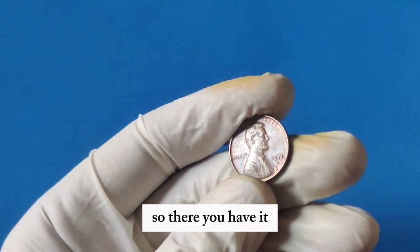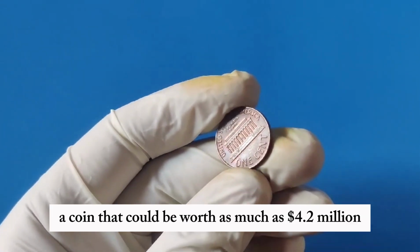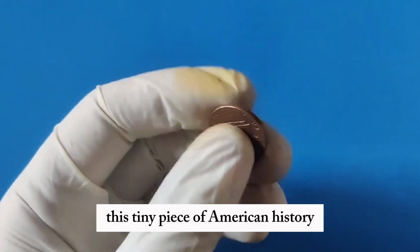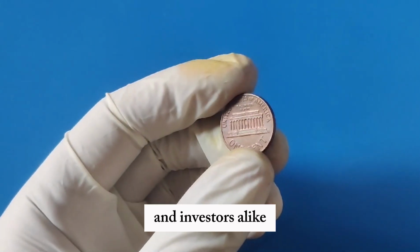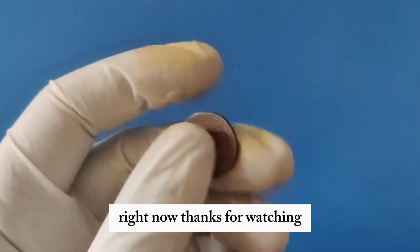So, there you have it, the incredible story of the 1971 D penny, a coin that could be worth as much as $4.2 million. This tiny piece of American history has captured the hearts of collectors and investors alike, and you never know, you might have a treasure hiding in your pocket right now.